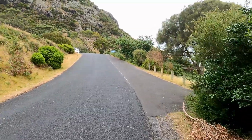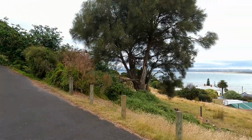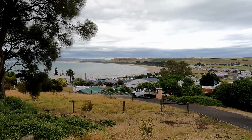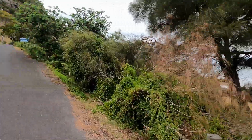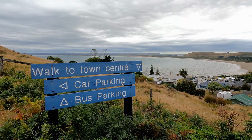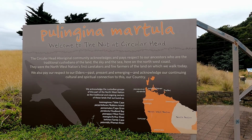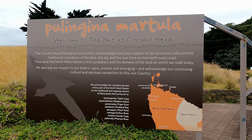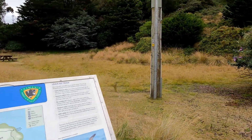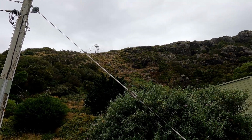So you don't have to walk up from down at Godfrey's Beach. I just wanted to walk from sea level to the top. So you can drive up here to this car park. You can see this side's looking out over the little township of Stanley out there, and that beautiful bay. Feeling really fit and you still want to see what the view's like from the top, there is a chairlift that you can catch. It's not running at the moment though, because it's after 6 PM here.